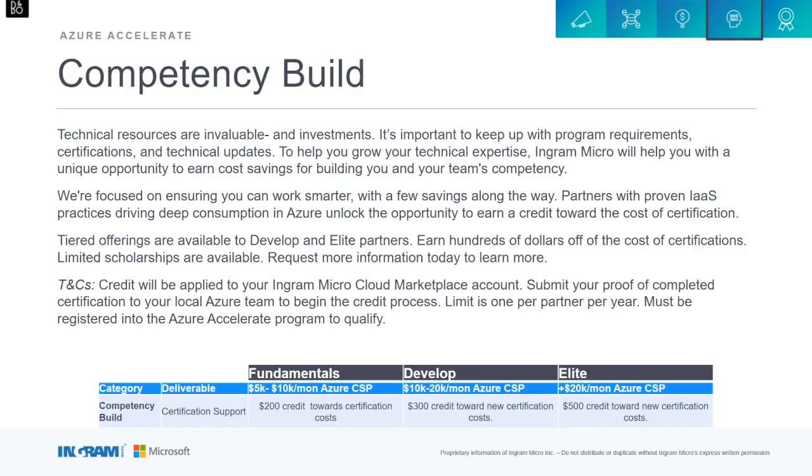Acceleration skills, competency build. Now, I mentioned at the beginning that we're looking to invest in you, if you invest in your competency in building up your capability around Azure as well. So I mentioned that for certifications, once you've passed the course and you've got that certification, for the Fundamentals partners in that 5,000 to 10,000 category, we will pay up to $200 credit towards that certification cost. Again, for Develop, it's $300, and in the top tier, we will pay up to $500 for any of your sales or your technically enabled resources that have got those certifications. If you want to learn more about how that's going to work, just feel free to reach out to the sales team and we'll take you through the detail on the terms and how that works.